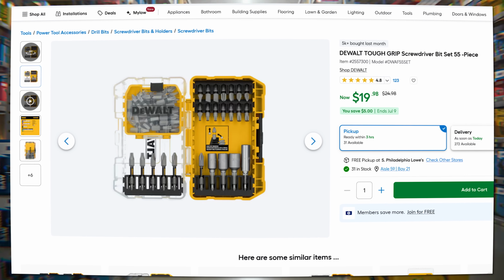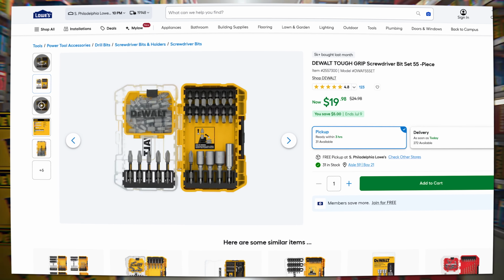It's $19.98. If we do the math on this, you're looking at 36 cents per piece. That's a tremendous value because you are getting some accessories in there like the nut setters that generally will drive costs up on kits of this size. Don't miss out. Dad's going to love it. He's going to need them to drive those screws for his DIY projects. But just remember, if he's got the tools, he's going to want to use them. Probably help you with some of your DIY projects.